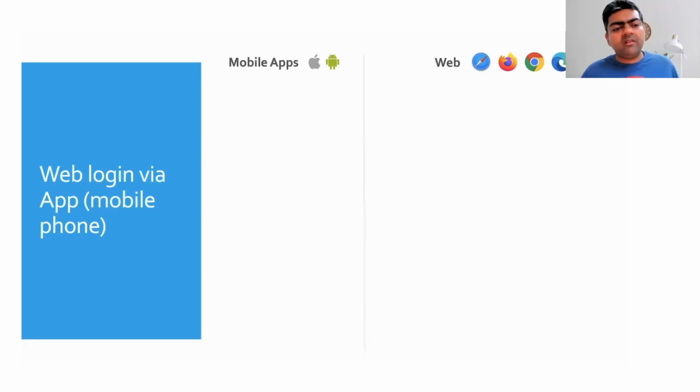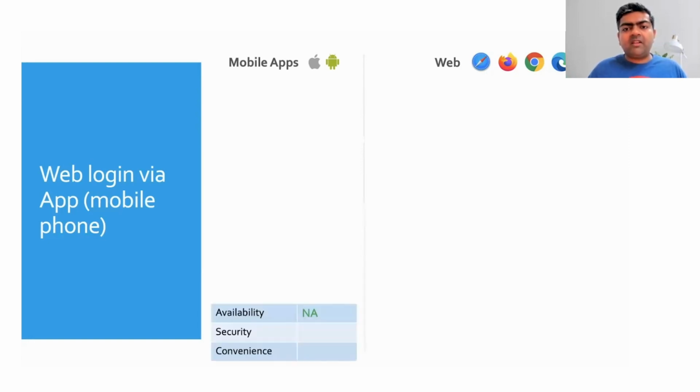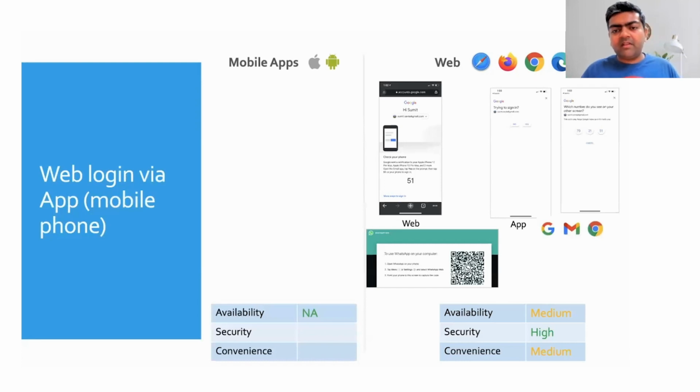The last option I want to cover is web login using an app or a mobile phone. So far, as you have seen, the login options available on the mobile app are more robust. Hence, one idea is to use that to log into the web. The experience would be such that a user is trying to log into the web, and if the same user is also logged into your mobile app, you can send a notification on the mobile app. And the user can log in to the web by clicking on the notification.